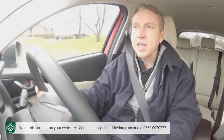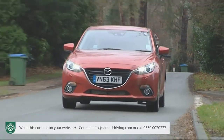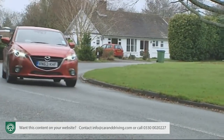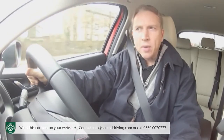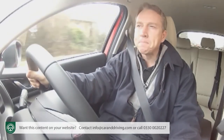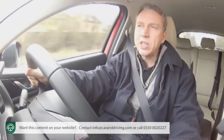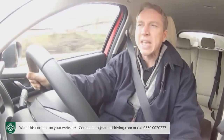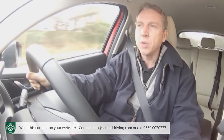Opting for the automatic gearbox extracts quite a penalty, the returns falling significantly to 58.8 miles to the gallon and 127 grams per kilometre. The Skyactiv G petrol variants are also impressively efficient. Whether you go for the 100 PS 1.5 or the 120 PS 2-litre model, you can expect 55.4 miles to the gallon on the combined cycle and 119 grams per kilometre of CO2.